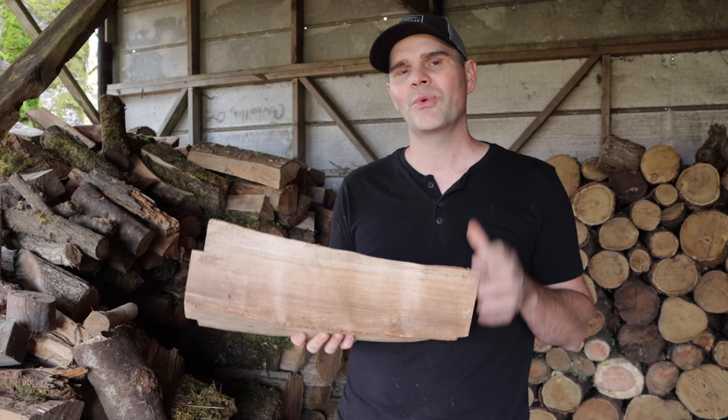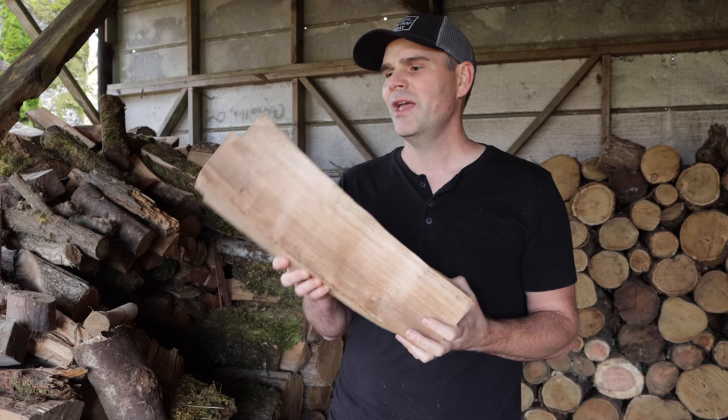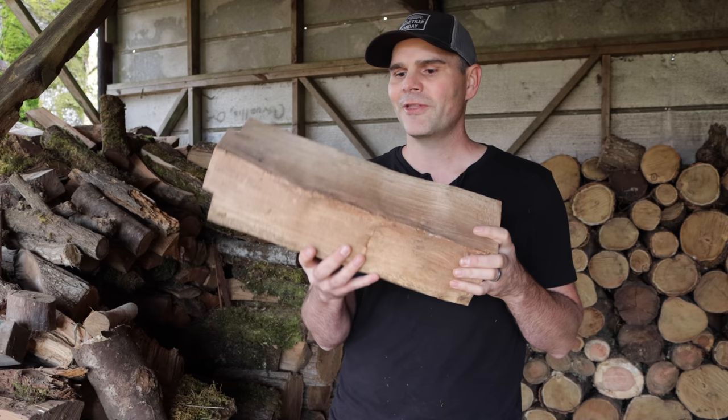I'm out here in my firewood shed, and I had a lot of wood to choose from. There was fir, black locust, cherry, and maple. This is big leaf maple from a tree that fell down in my yard last year. It's well seasoned, so let's go to the shop and shape this into an elephant.